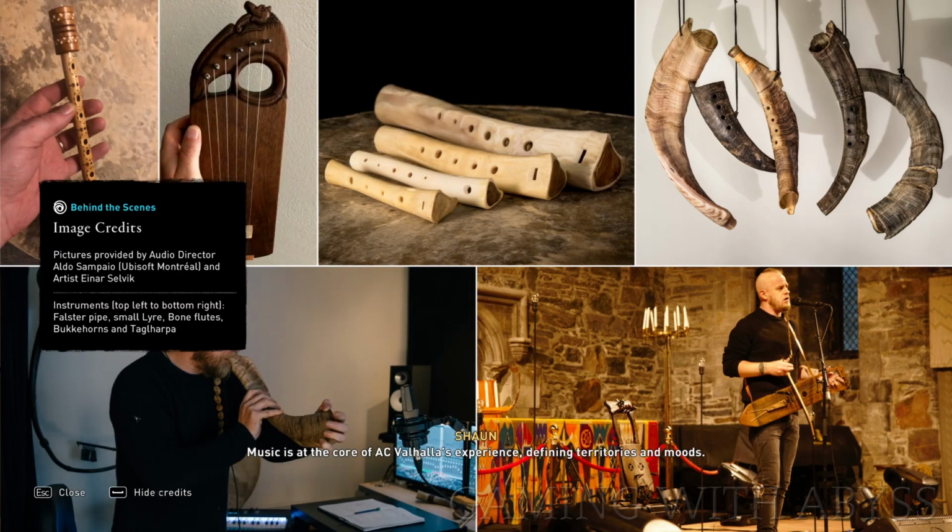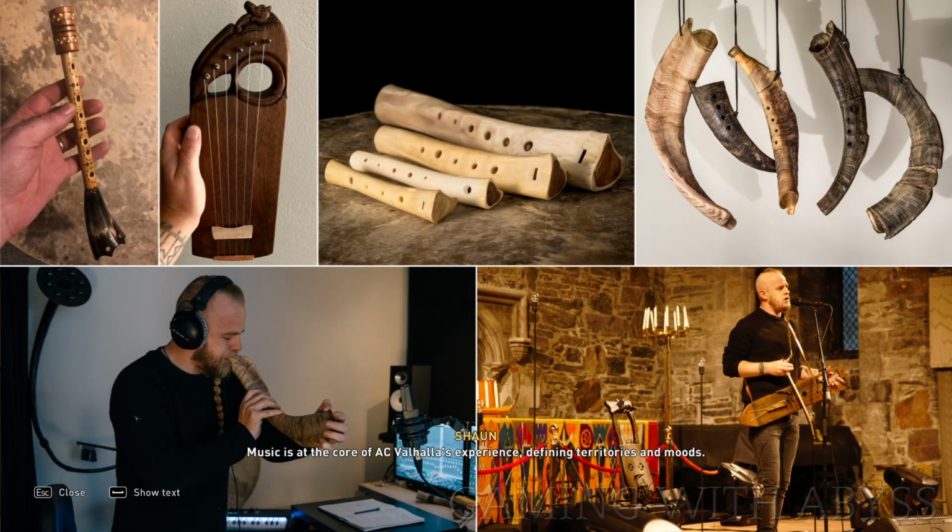Music is at the core of AC Valhalla's experience, defining territories and moods. To create an acoustic dichotomy between Norsemen and Angles, Norway's music borrows sounds from rituals and daily life, while England's music revolves more around the church. In total, it's 5 hours of music composed through the collaboration of Jesper Kyd, Sarah Schachner, and Einar Selvik. But the music doesn't stop there.